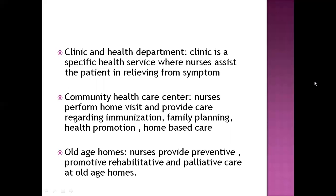Similarly, community healthcare center. Nurses perform home visit and provide care like immunization, family planning, health promotion, and home-based care in community. In old age home, nurses provide preventive, promotive, rehabilitative, and palliative care to old age people.